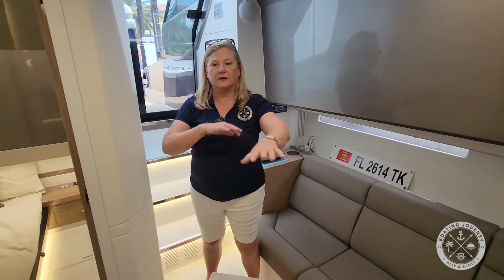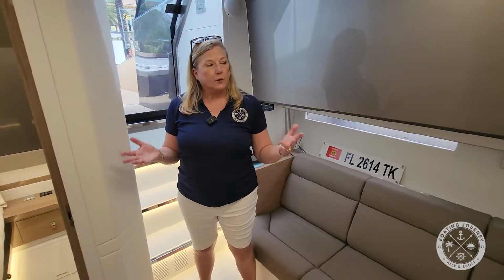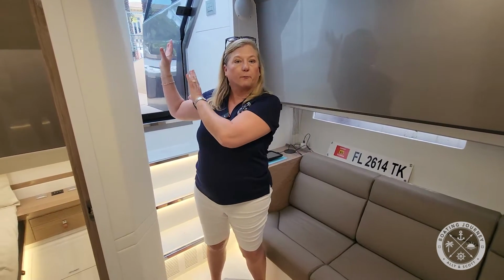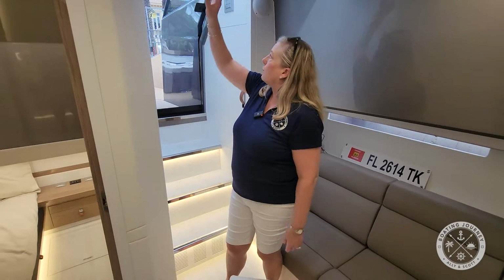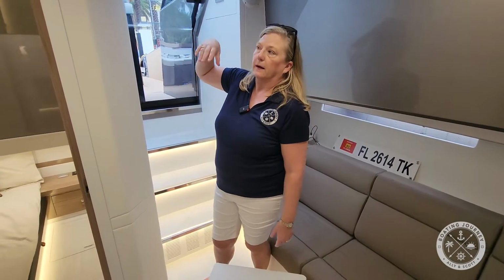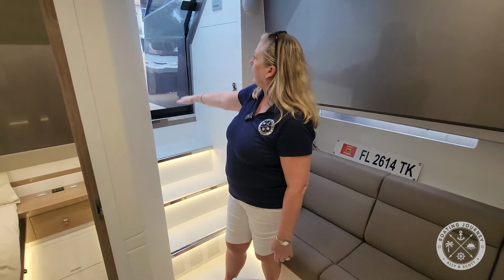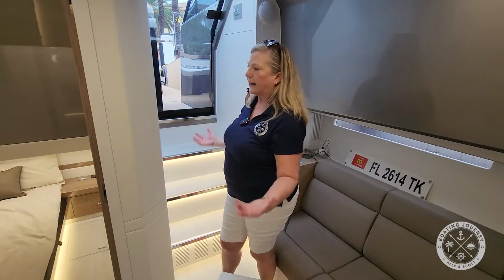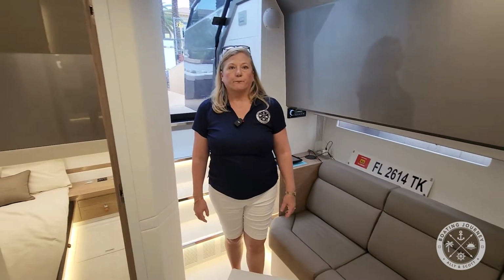I think you have lots of space. The one difference, compared to the cruisers we're used to, is your cooking is all going to be up outside. And then we are now fully enclosed to keep the air in, nice and cool. But I love the light that this brings in, so it really keeps it bright and airy.